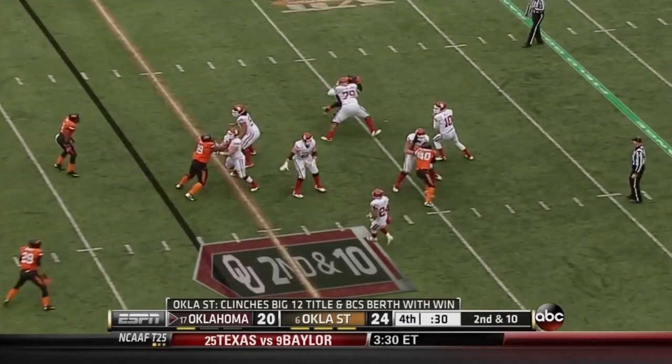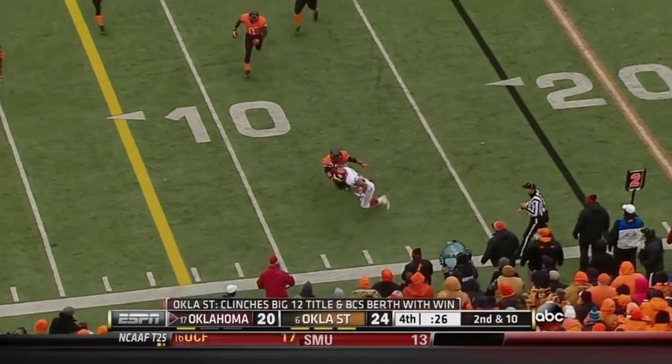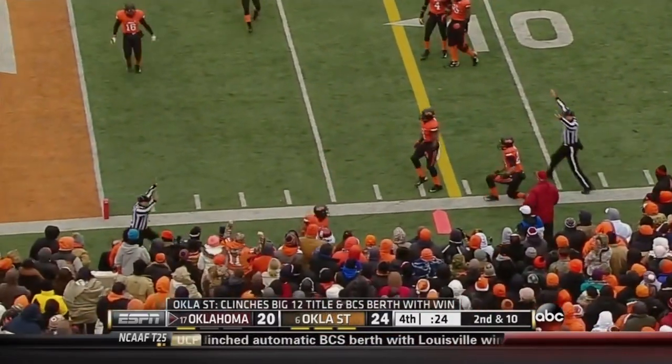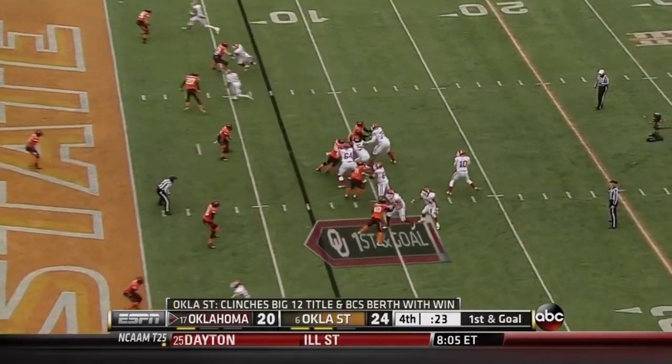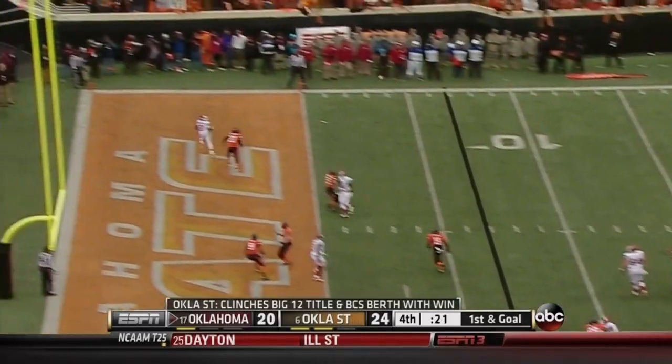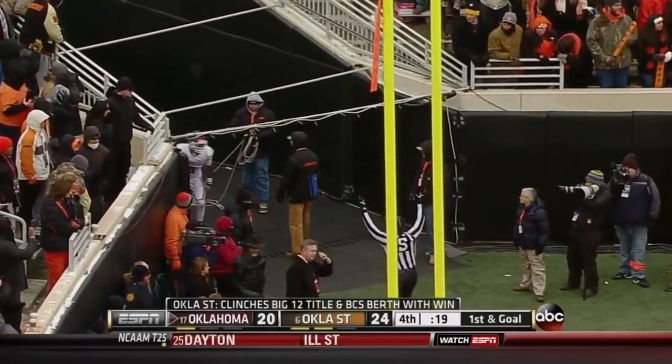Bell, pressure, pressured even with the soft rush. Out in the flat, should get out of bounds. Gets the first down, then goes out of bounds. Bell, threat to run, particularly with a timeout left. He throws, far corner of the end zone. Saunders again, touchdown.